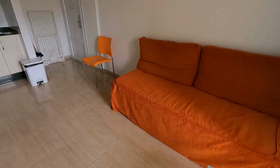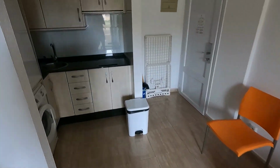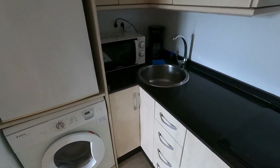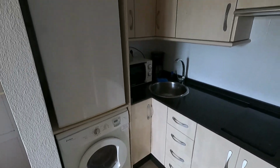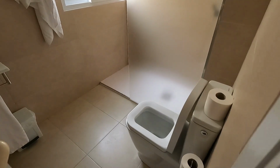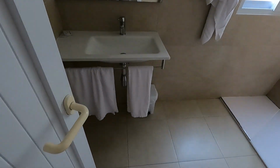Here's the living space with a couch and a kitchen annex. It's quite small, but it has everything you might need for your stay here. On the side, of course, you have a nice bathroom with shower, so it's also very functional, modern and clean.